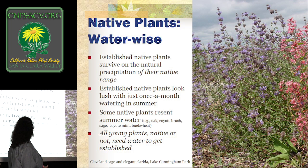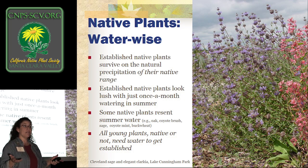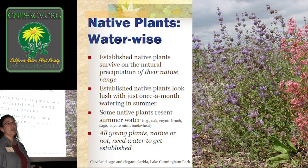And as I said, the woolly blue curls, some of them actually don't want you to water them in the summer. Our sages and our coyote bush, our buckwheat, as long as they've got good root systems, they really just want to be left alone. They don't want a lot of summer water, which is very convenient because guess what happens when you water things in the summer and the heat and the long days? You have a lot of evaporation, so you're actually wasting a lot of that water. So leave them alone, let them be, they'll be very happy.